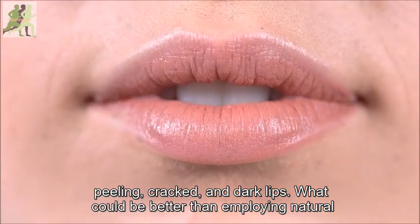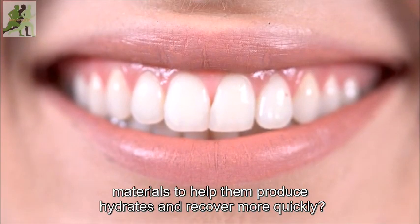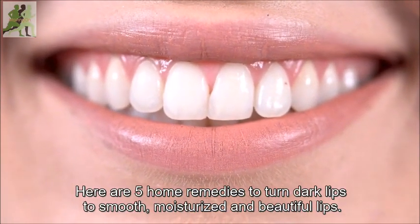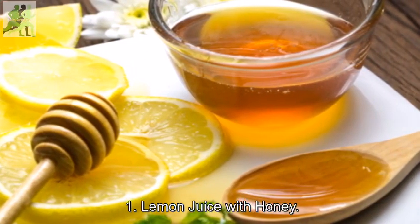What could be better than employing natural materials to help them produce hydrates and recover more quickly? Here are 5 home remedies to turn dark lips to smooth, moisturized, and beautiful lips. 1. Lemon juice with honey.